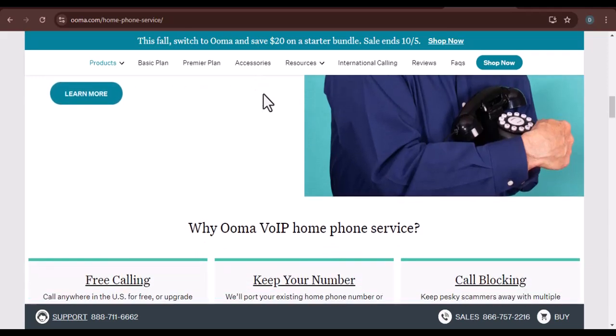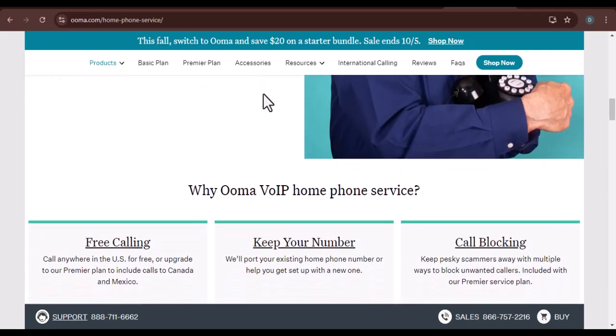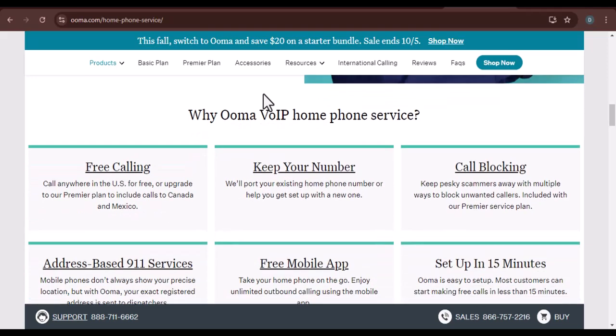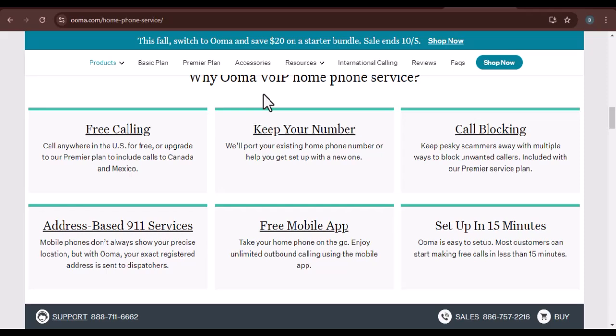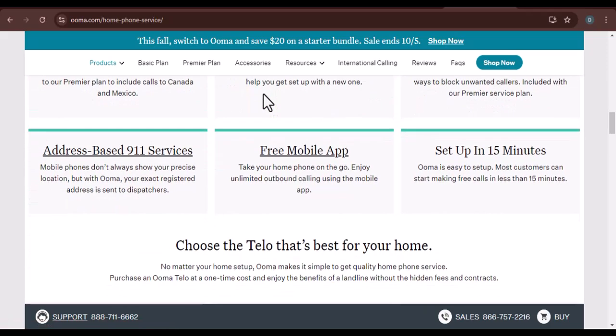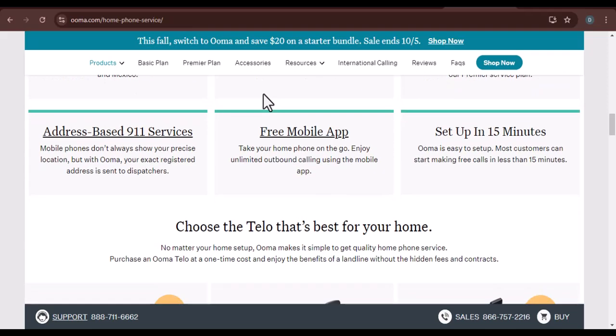Understanding porting. Porting is the process of transferring your phone number from one carrier to another. It's a convenient way to keep your familiar number while enjoying the benefits of a new service provider. But can you port your home phone number? The short answer is yes, you can.